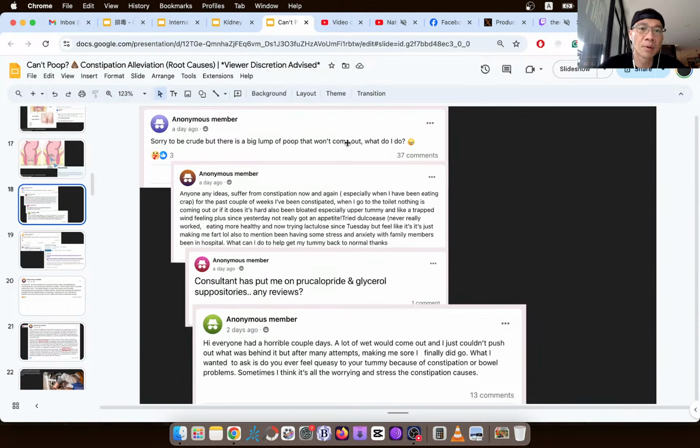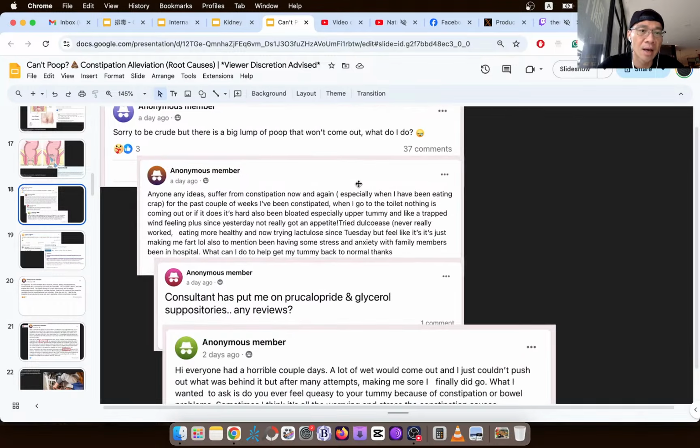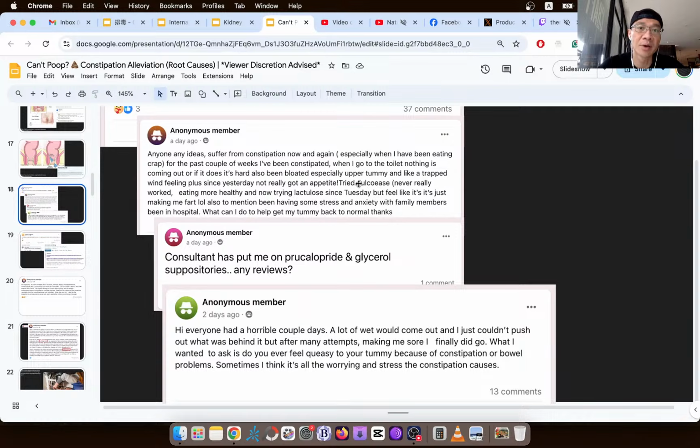sorry to be crude, but there's a big lump of poo that won't come out. What do I do? Anyone, any ideas? I suffer from constipation now and again, especially when I have been eating crap for the past couple of weeks. I've been constipated. When I go to the toilet, nothing is coming out, or if it does, it's hard. Also been bloated, especially upper tummy, and a trapped wind feeling, plus since yesterday I've not really got an appetite.